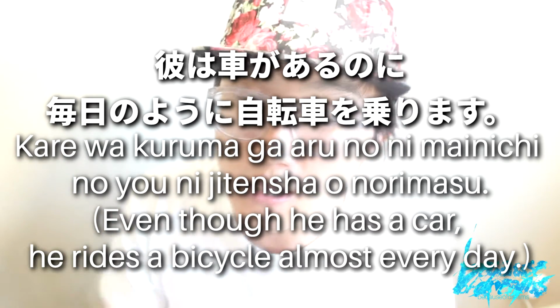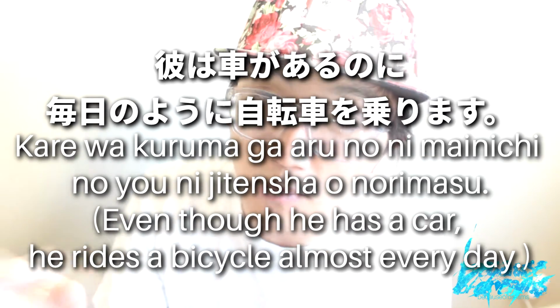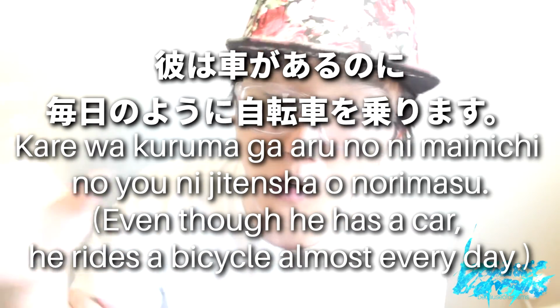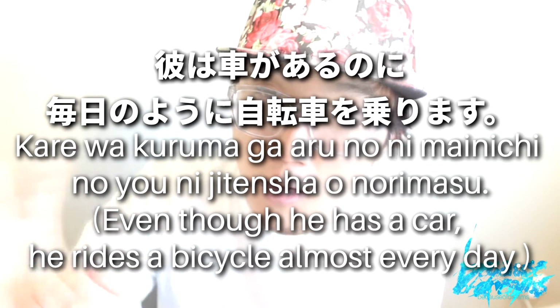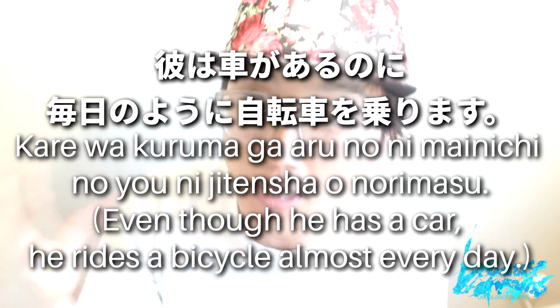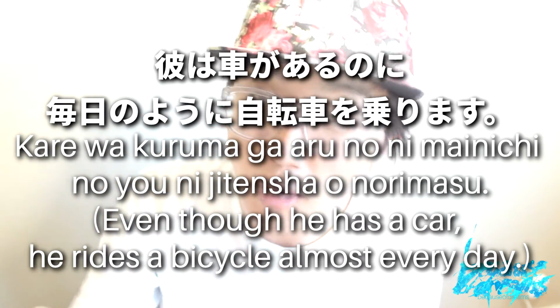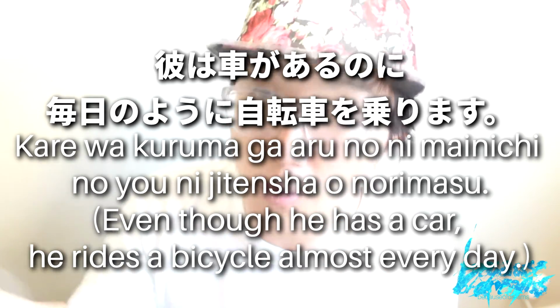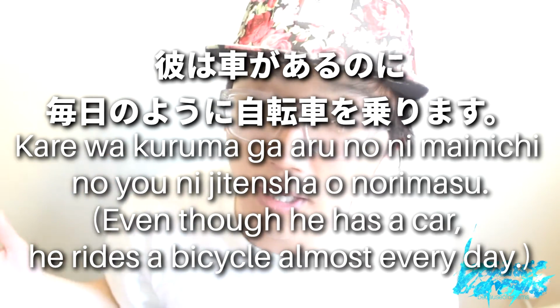Then the rest of the sentence is "mainichi no you ni jitensha o norimasu." "Mainichi no you ni" is just an expression that means almost every day. "Mainichi" is going to be every day. "No you ni" is going to modify that to mean almost every day. Right after that, we have the word "jitensha," which is going to be bicycle. It's the noun for bicycle. We have "o" marking jitensha as the direct object of the sentence. Then we have the verb "norimasu," which is going to be "noru" in its masu form, and noru means to ride. So the whole sentence: even though he has a car, he rides his bicycle or a bicycle almost every day. 彼は車があるのに毎日のように自転車を乗ります. Okay, so that's pretty simple, using no ni with verbs in their plain form.